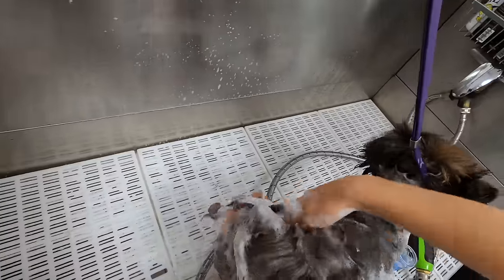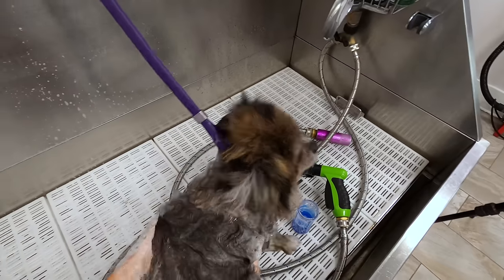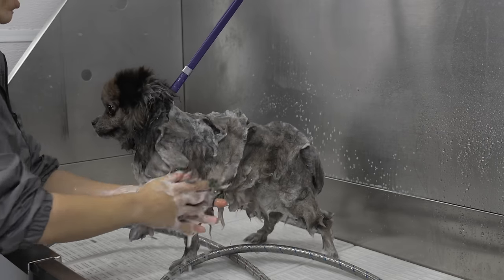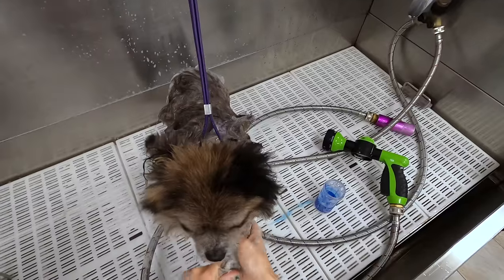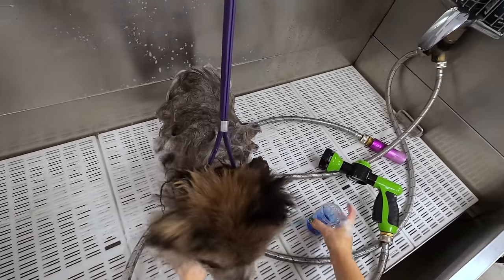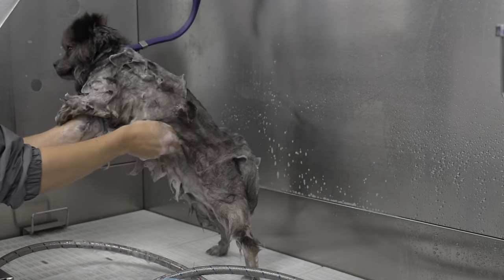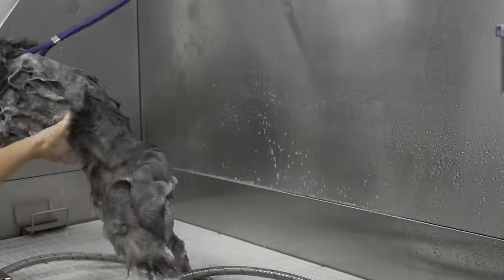So Pomeranian coats, I find the easiest way to work on them is to bathe them and blow them out first before brushing. Sometimes Pomeranians really don't like brushing, and that's because if they have a dense undercoat, there can be a lot of pulling happening. So I find if you bathe them, condition them, and blow them out with the high velocity dryer, then the brushing is a lot more gentle because there's less tangles in the coat.